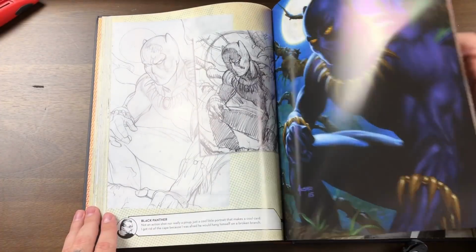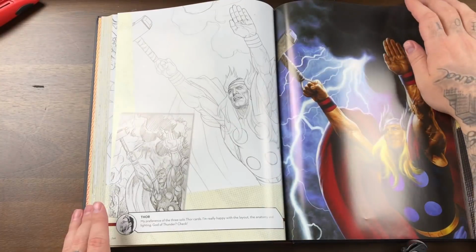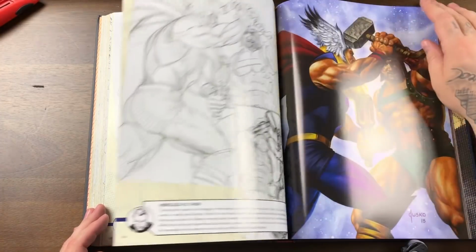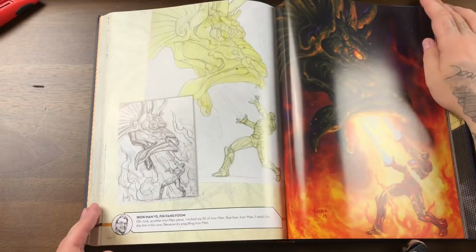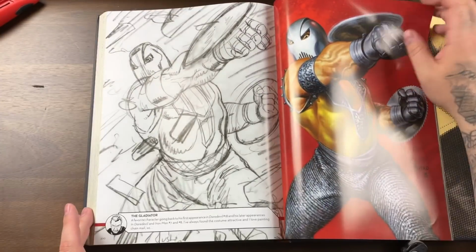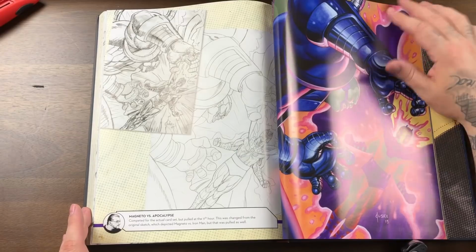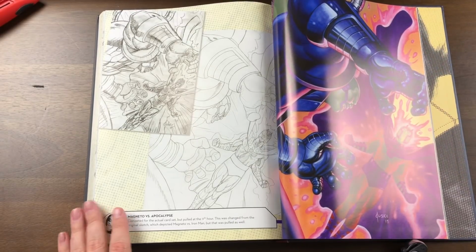So, really cool book. I definitely am going to read this thing. It goes Hulk, because I want to hear what... A lot of these I haven't even seen these pictures, and then I want to read what he said about them. Spider-Man versus Morlun, Hercules versus Thor, Iron Man versus Fin Fang Foom, Gladiator, Magneto versus Apocalypse. Good looking stuff, y'all.